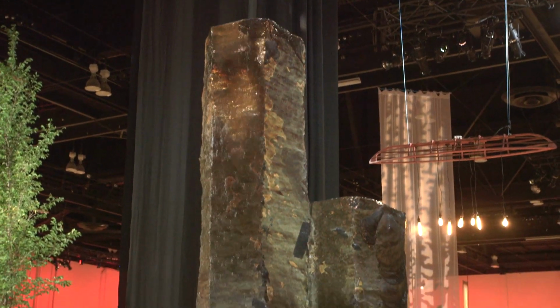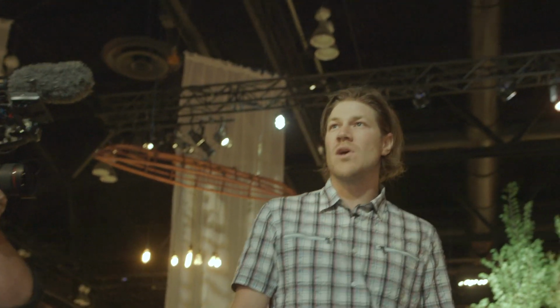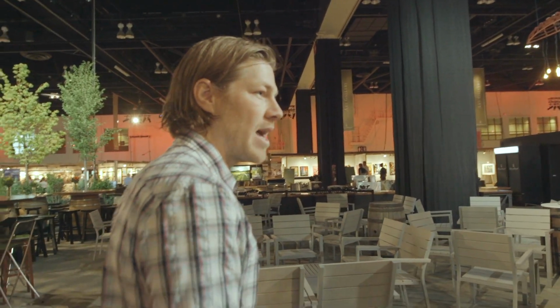Now we're coming up to the water feature within the wine gardens. These are our basalt columns. We have a 10-foot, a 6-foot, and a 4-foot basalt column. They all have lights on the top. The whole idea was to have the water come gently down. People are trying to enjoy their wine, their food, so you don't want anything too overboard. So it's just a nice, subtle water feature, kind of in the background for people to enjoy while they're enjoying their food and drink.